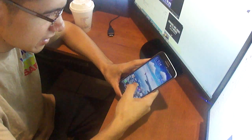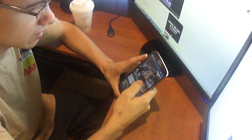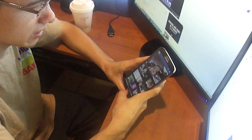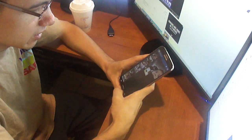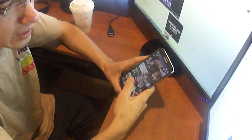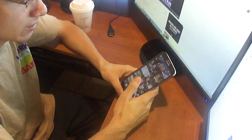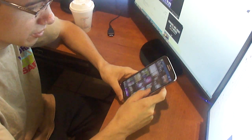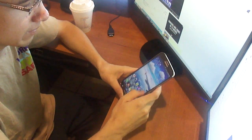The camera overall takes some amazing pictures. The pictures are very clear. And since it comes with some of the features that the Galaxy S4 sports, it helps out a lot. They even give you extra features like color effects, where you can put sepia and stuff like that, like Instagram.